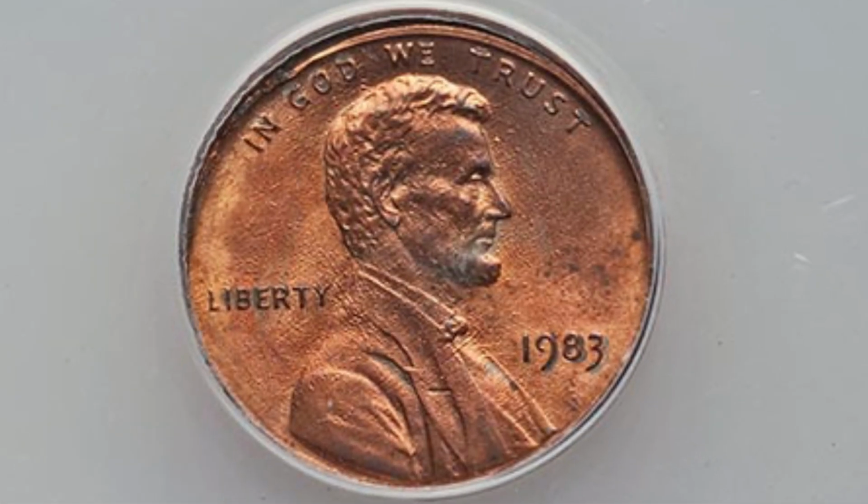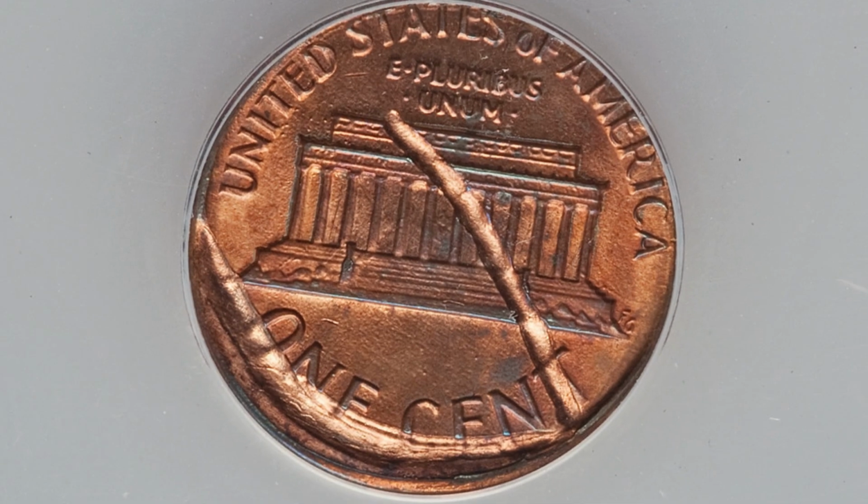You'll see the broad strike pretty obvious around the rim of the coin there, and then you'll see it struck through debris here on the reverse of the coin. This coin graded at a Mint State 63 red brown, sold for $45.